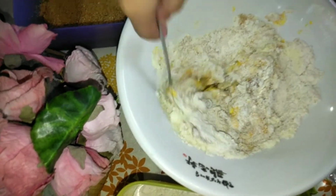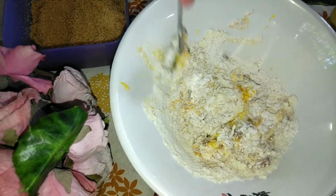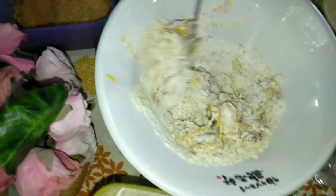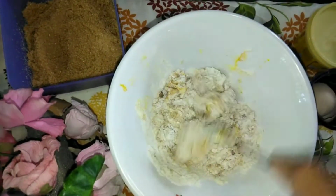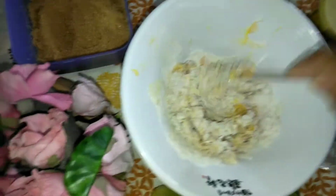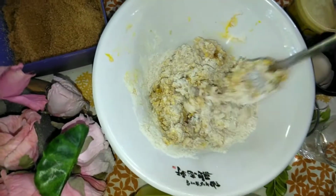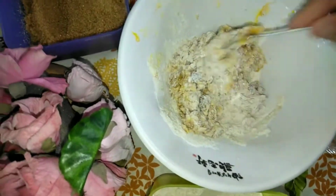So, patay tayo ni partner mamaya. Nawala ng egg yung isa. So, i-mix mo lang mabuti. Haluing mabuti hanggang sa mag-marry yung egg, tsaka yung mga ingredients natin. Tsaka yung pangpatubo. Which is yung ating calumet.